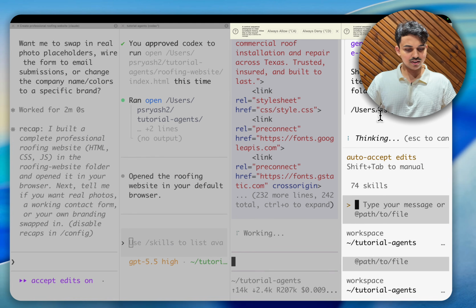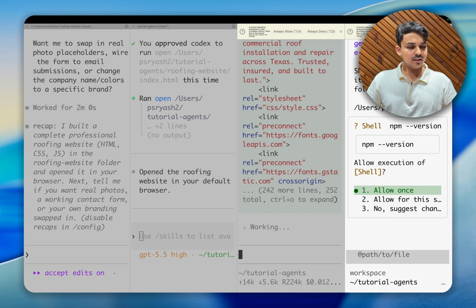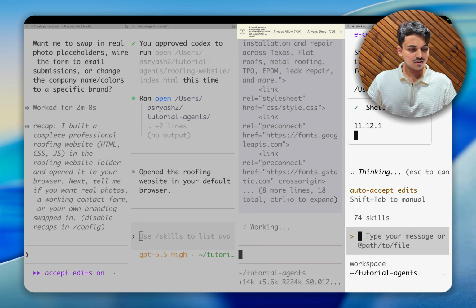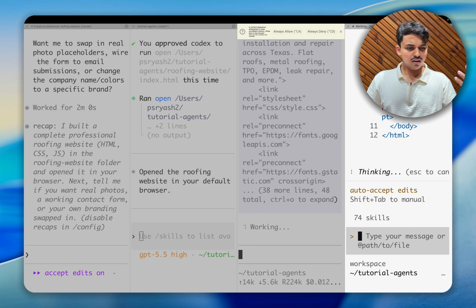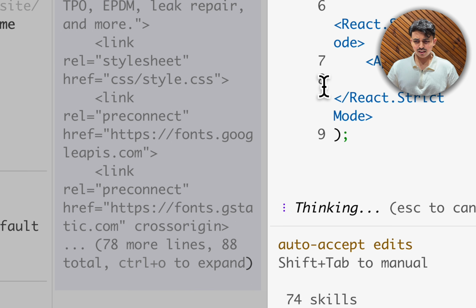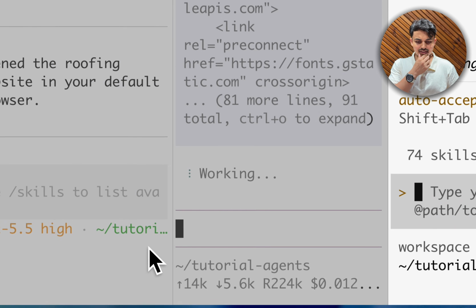So Gemini has created it, and then it's asking me for running some code. I don't know why, just a simple HTML. They need to open it on the browser, but it's still asking me for permission. Maybe my prompt was like, do something with the browser or something like that. But that's okay. I'm just gonna let it be like this.